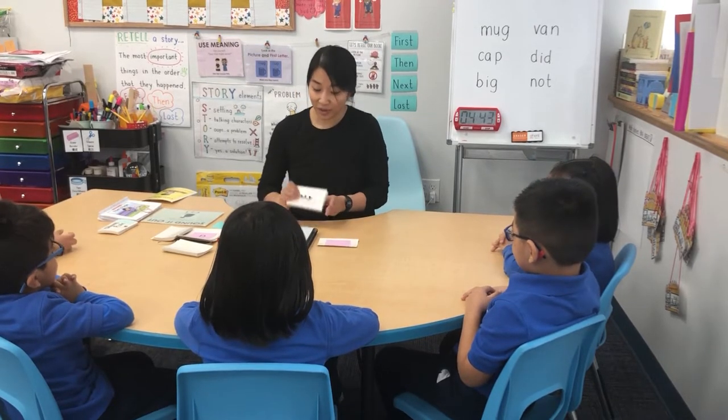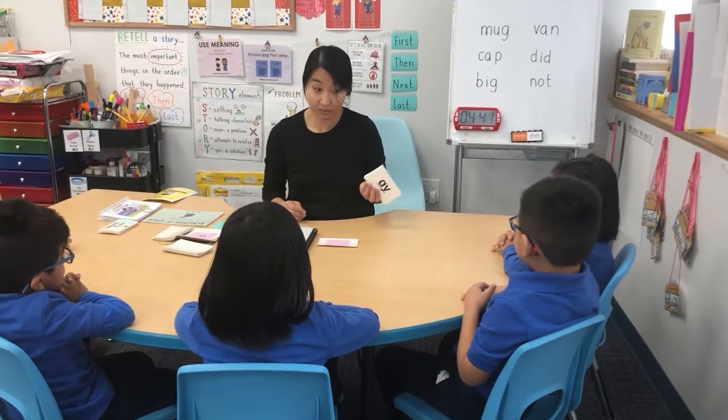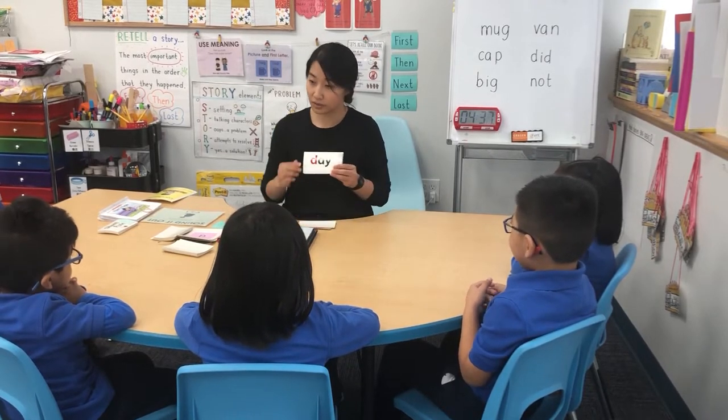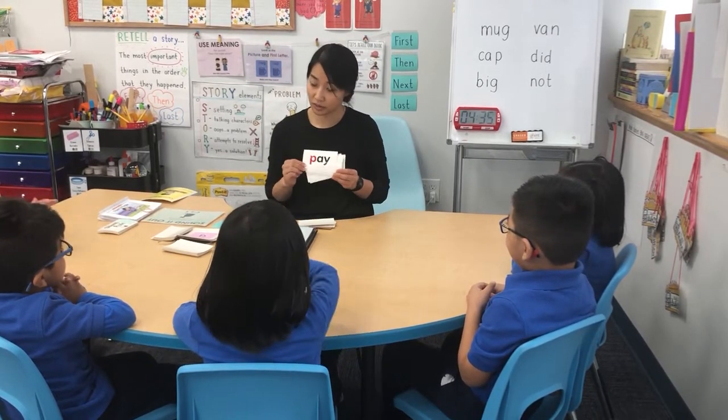Word families are words that have the same sound at the end. A-Y says A. This says they. This says pay.